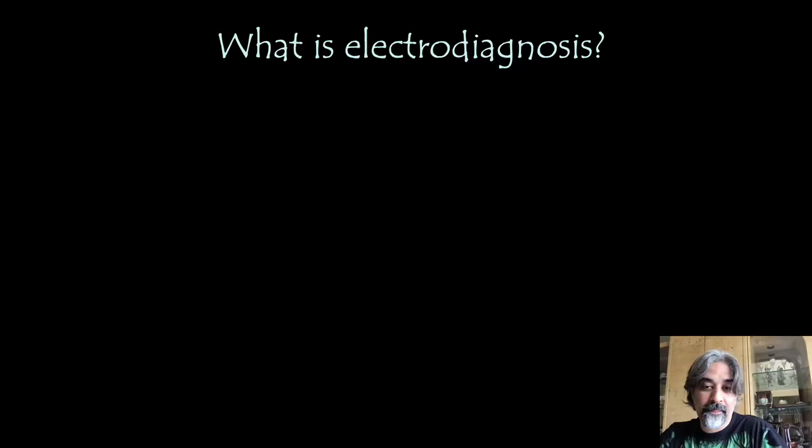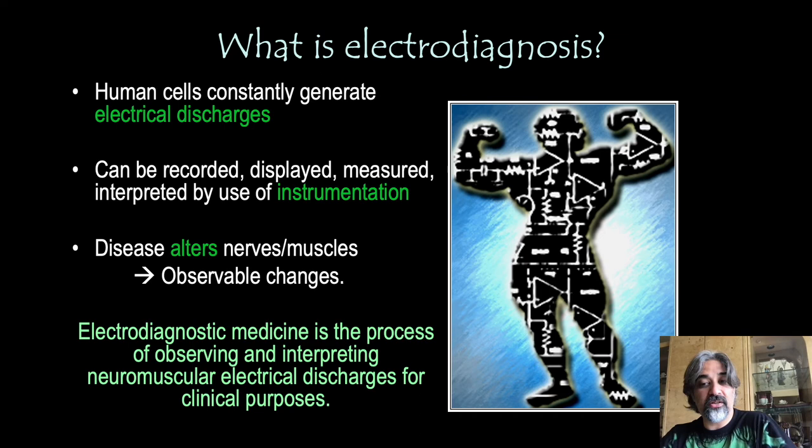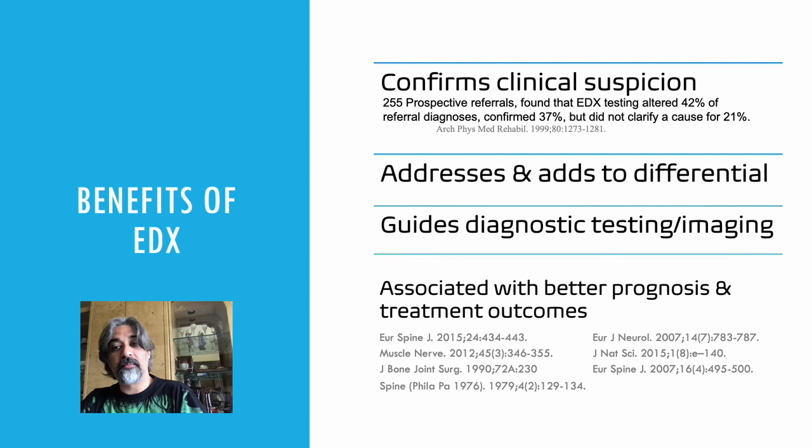So what is electrodiagnostic medicine? The human body's electrical discharges can be recorded, displayed, measured, and interpreted by the use of instrumentation. When disease alters the architecture and physiology of nerves and muscles, observable changes in the discharges can be useful for establishing a diagnosis. You can also monitor disease progression, and you can assess the benefit of therapeutic interventions. The benefits of testing are confirming clinical suspicion, addressing the neuromuscular differential, and guiding other diagnostic testing and imaging.